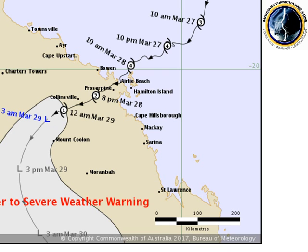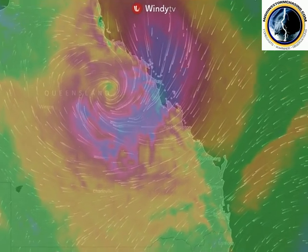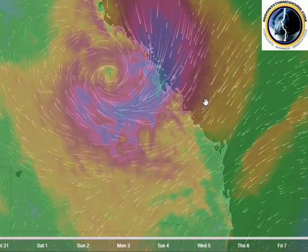All right, I'll just show you the old bomb map of XTC Debbie, which is now obsolete, but you can see she came in as a Category 4, went over Collinsville as about a Category 2 and caused significant damage, and has now been downgraded to a low-pressure system, refer to severe weather warning. So no more track maps for her. Just large areas of severe weather warning for heavy rain coming up and flash flooding and abnormally high tides, but we'll get to that.